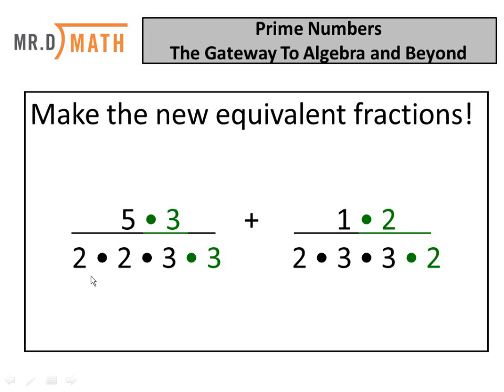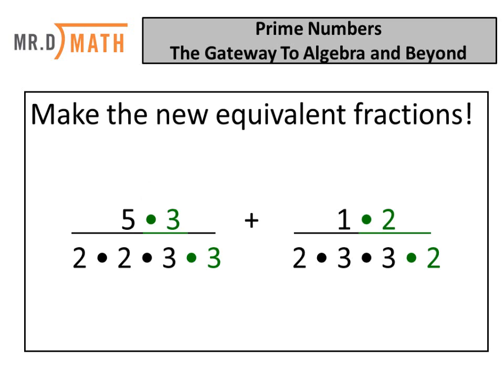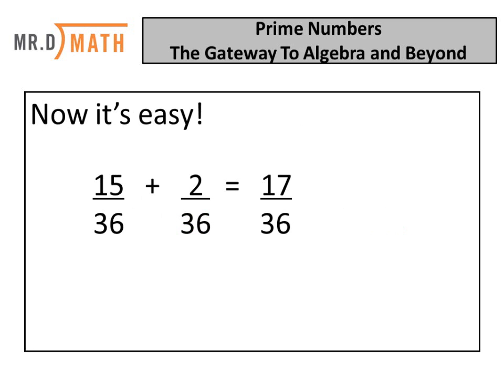So take a look down here. Whether you say 2 times 2 is 4, and 3 times 3 is 9, and 4 times 9 is 36, or you come over here and you go 2 times 3 is 6, and 3 times 2 is 6, and 6 times 6 is 36, doesn't matter. You're going to get the same one either time, and now it's easy. 15 over 36. How'd I get 15? Well, I just multiplied the top, 5 times 3. How'd I get 2 over 36? I just multiplied the top, 1 times 2, and then I see that 15 over 36 plus 2 over 36 is 17 over 36. No problem at all.